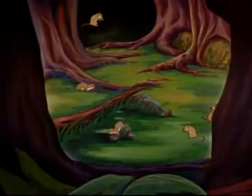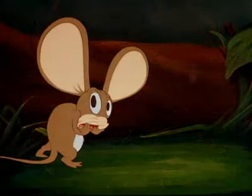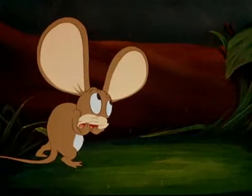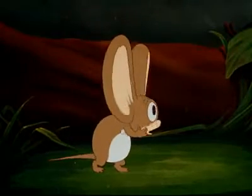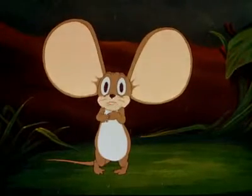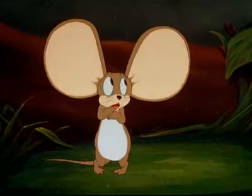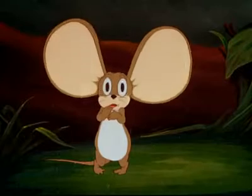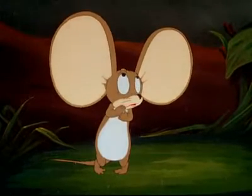Of the woods, field mice make their home. Here we see one of the most common types. Say, he seems to be a bit worried. Tell me, little fellow, what seems to be troubling you? I don't know, Doc. I just keep hearing things.